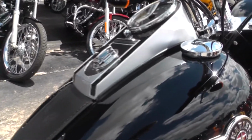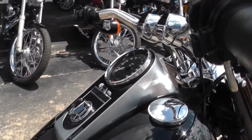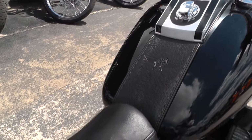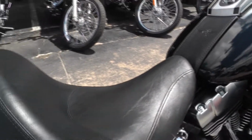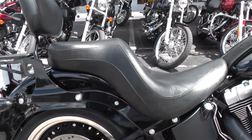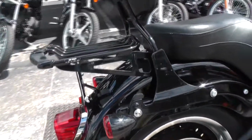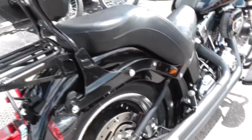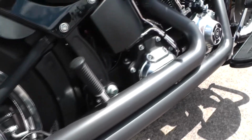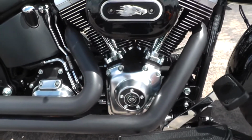Some of the brushed aluminum look on the dash, black powder coating there. Tank bib. This has got a big, looks like a Sundowner seat added to it. And a detachable backrest with a luggage rack. Set of Vance and Hines exhaust. Sounds real good on this bike. It's got the 96 inch motor with a 6-speed.